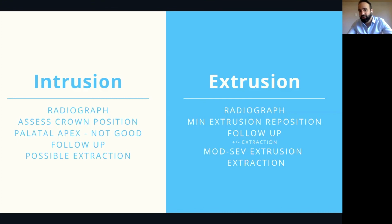I'm preparing for extraction because I've given it my 3-month limit, and the tooth is magically there. It's back into its normal position. It has stabilized. At this point, I know it's not ankylosed, but I still warn the parents of possible signs and symptoms of infection and possible future extraction. But it's looking good right now, and the parents are happy. So I usually follow up intrusions up to 3 months, other than the ones that are severely intruded and are palatally intruded. Those ones I'm either extracting the same day or as soon as possible, as soon as the parents are ready.